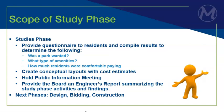So the scope of the study phase, which we're in right now: we've already done an initial questionnaire that went out to everybody in the Ashmoor Glen development. It was, do you want a park? It was a very simple question. And then also, what type of amenities would you like to see? There's a whole list of different types of amenities in the park, and we looked at that as well. And then how comfortable were you with the cost, and what size and cost of a project would you be willing or wanting to have in the neighborhood?